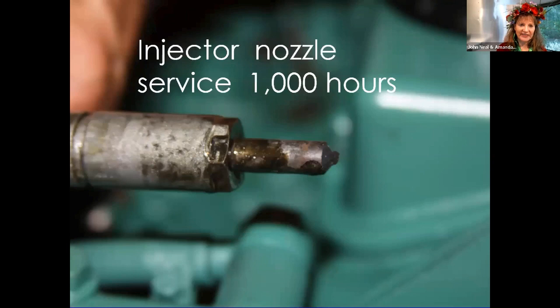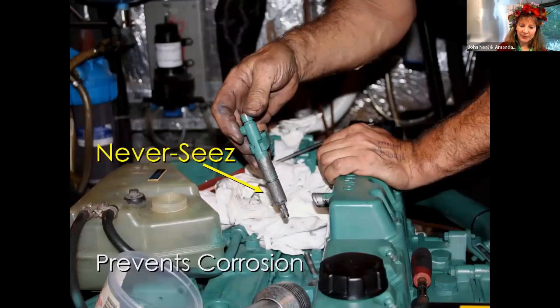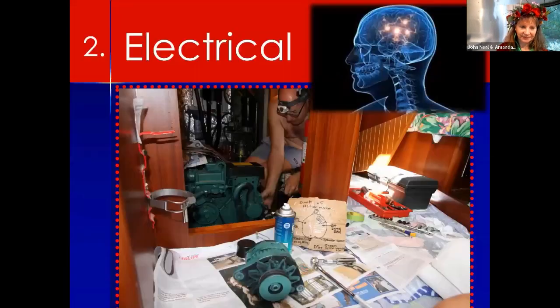As I mentioned, servicing the injector nozzles, these get sent away, so it's a little tricky to do yourself, generally at 1,000 hours. And when you put them back in, make sure that you use anti-corrosive such as Never-Seez. That's the gray compound on the injectors, so they don't get locked into the head of your engine.